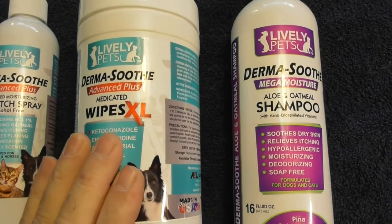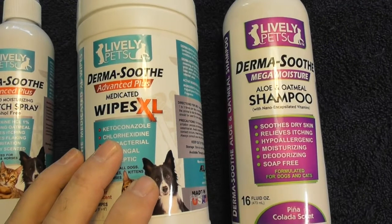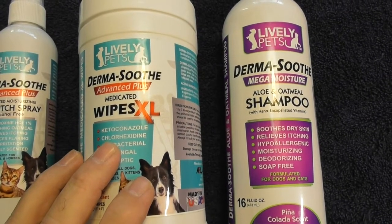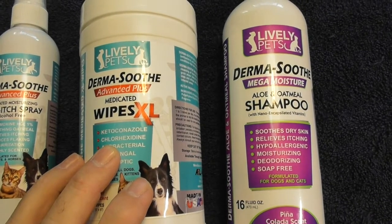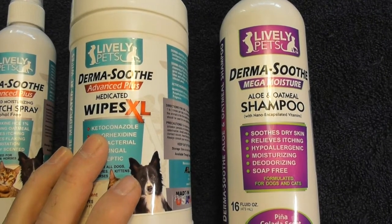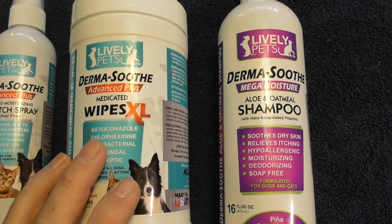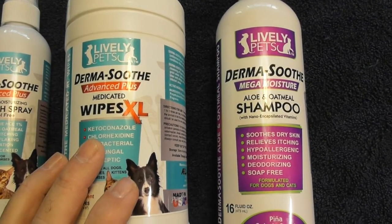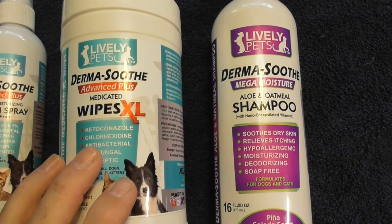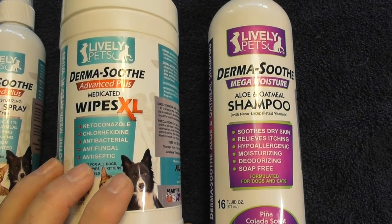So, why do I have this, the Medicated Wipes? It's got ketoconazole, how do you pronounce that? Ketoconazole, I think that's what it is, and chlorhexidine. The top one is the antifungal, and that's what women use for yeast infections. It gets rid of yeast infections, so that is the antifungal in here. The other product, the chlora, whatever that is, that's the antibacterial.